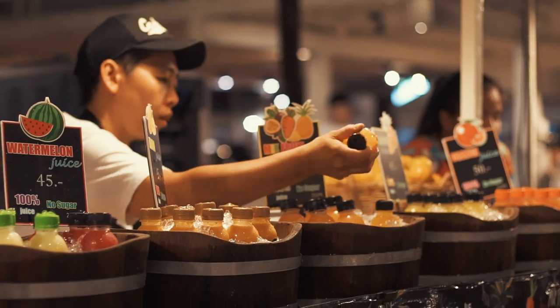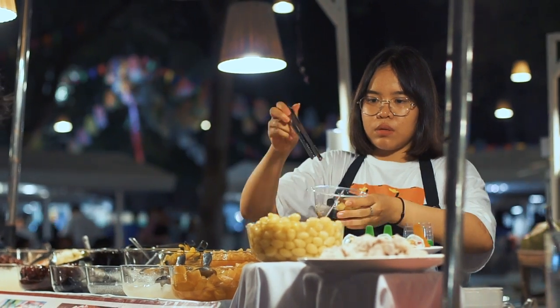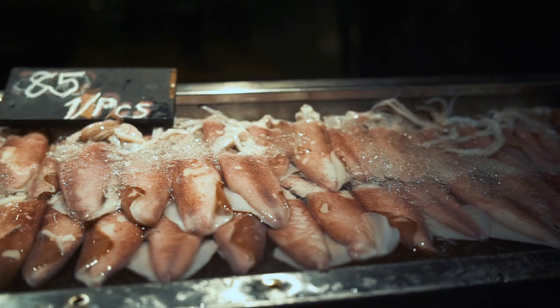Food markets is that they have a wide range of food selection, which I love. And as for tonight, I'm craving some seafood. I got some prawns and squid, and of course, plain rice. I'm so Asian.